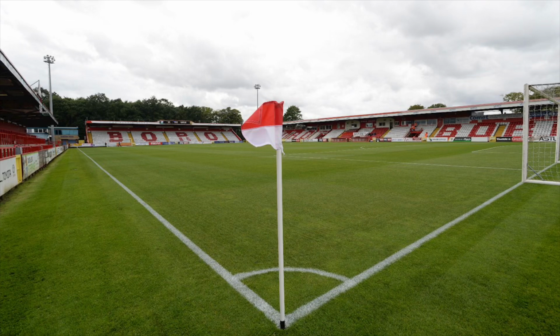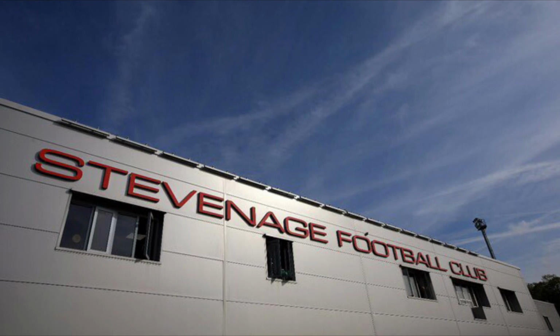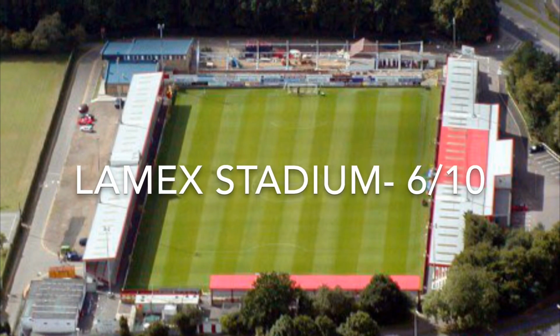Now, I'm not quite sure on the capacity for Stevenage's ground, as they have had quite a bit of work done to it at the moment. As you might have seen, they have been doing the development of the north end of the ground. So currently, there are only 3 stands in operation. Away supporters go in the south stand, which was opened back in 2001. It looks modern and can accommodate up to 1,400 supporters. Overall, Stevenage is in a good area, nice little ground, but until they get that north stand up and running at the start of next season, my rating is going to be down to a 6 out of 10.